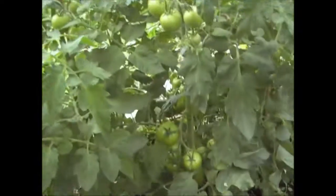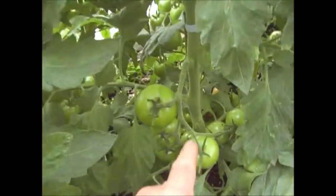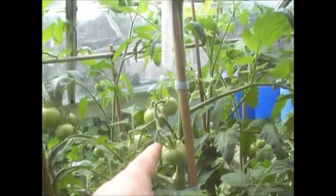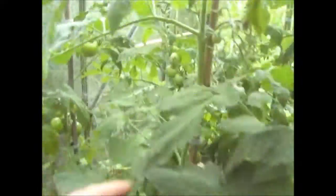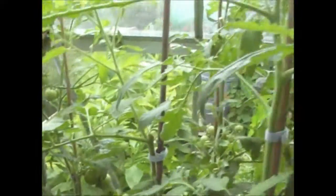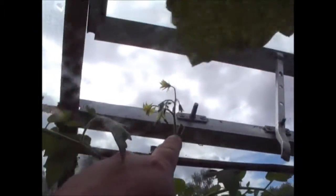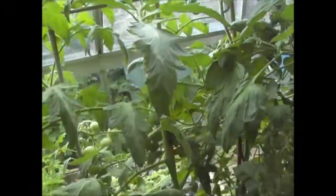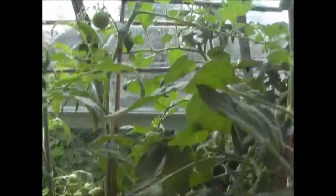As you can see, most of them have basically got 3 fruit trusses on. There's one there, one a bit further down, and one there. There's 4 on that one, but this one has got 1, 2, 3. That one's got 3, so they're not doing quite as well as they normally do. But I have trimmed the tomatoes down. I've taken off the tops now, as you can see, on a lot of them. But all things being equal, I've done reasonably well.